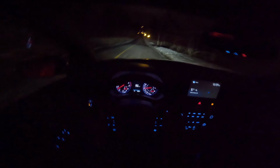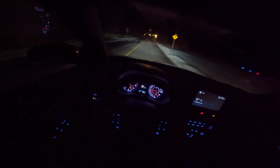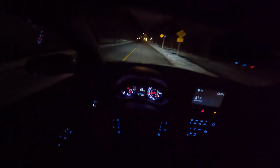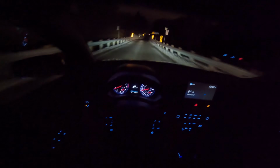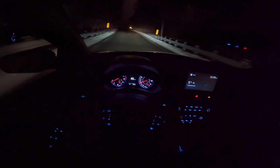Now we can turn the high beams back on. That's the tree that went down. Good to know.